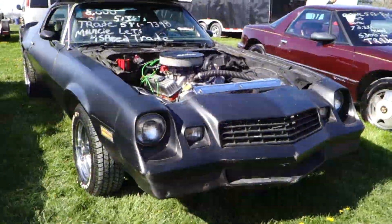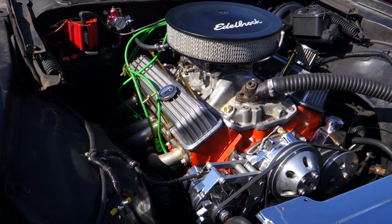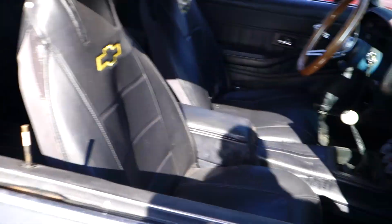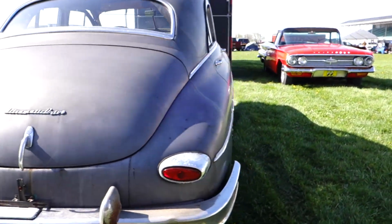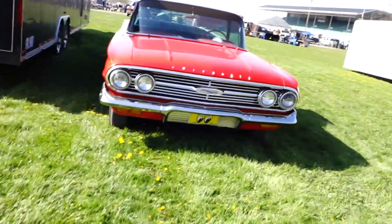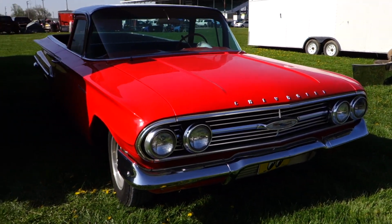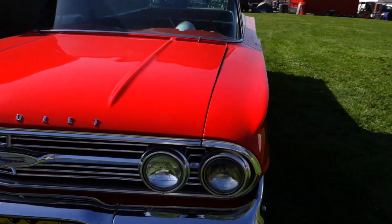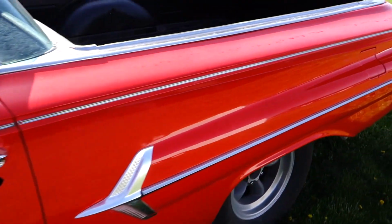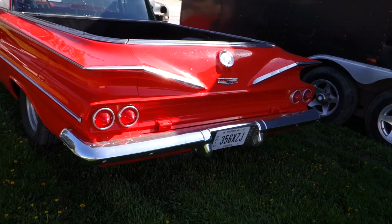Six speed, it's a nice Camaro. $8,000. That's pretty cool. More clunky than the other Packard. Now that's a cool car. Truck, whatever you want to call it. El Camino. You know, I could really use one of these.